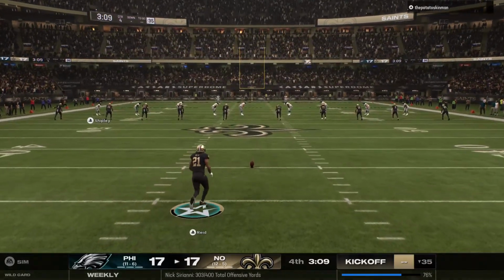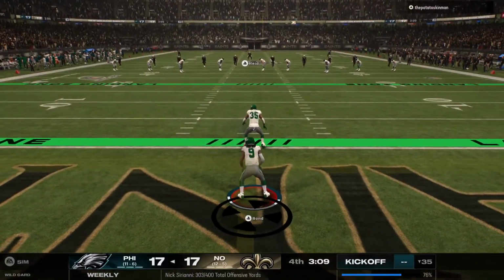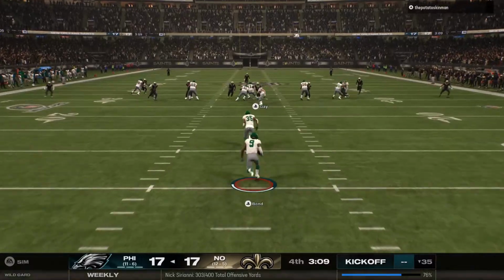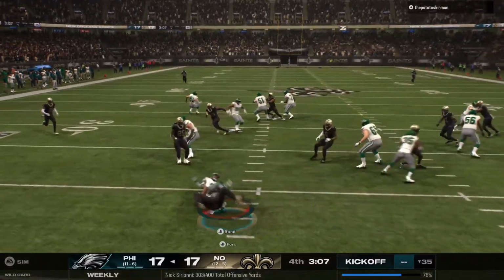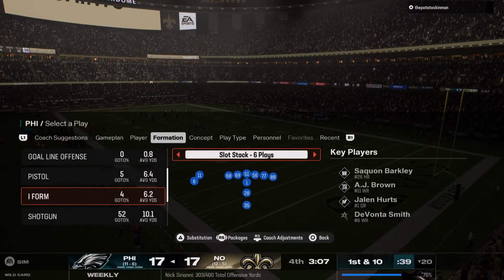Reed now to kick this one away. From his own end zone, here we go. Only manages to get this back to the 20 before he's taken down.